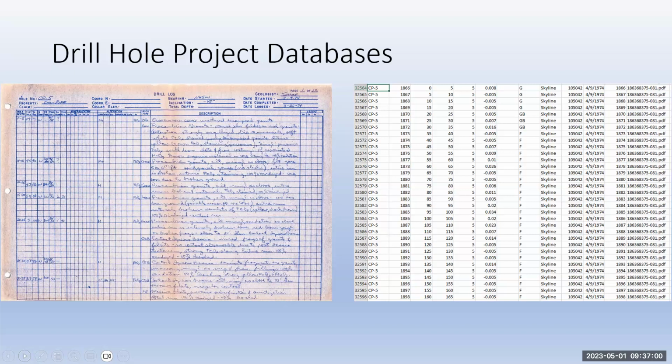Historic rock codes were entered for each assay interval. Rock codes were not available for all assay intervals. There were a total of 3,206 lithology values entered into the database. In this example, the historic lithology log of drill hole CP5 created in 1974 is shown on the left. The converted lithology database for hole CP5 is shown on the right.